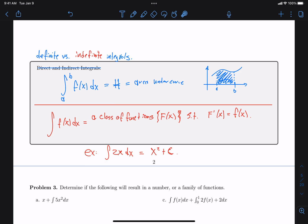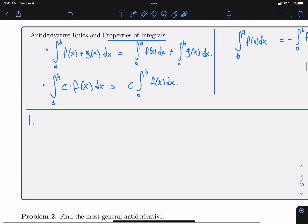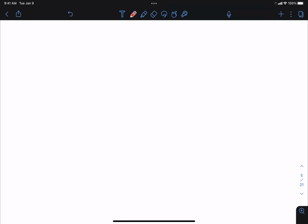All right, so now let's see the rules. So what's the first rule? The first rule is, well, what is the antiderivative of x to the n? This is going to be our new power rule. To figure out how we're going to do the power rule, we just need to reverse what we did with the power rule for derivatives, right? So let me add a page and we'll visualize that.